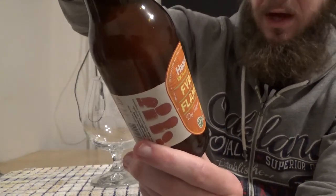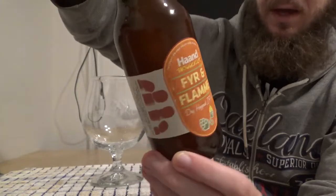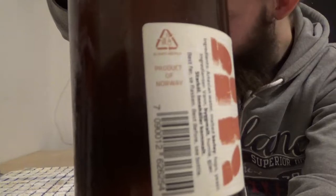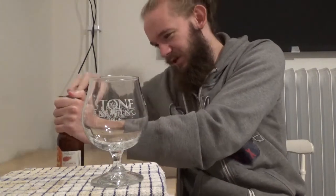But it says a golden IPA with lots of fruity hops, well balanced with a full malt body. But yeah, 6.5% ABV this one, and it should be really nice. And I like how they say product of Norway on it as well. I wish they would put a little flag underneath it like Beerbibliotek in Gothenburg do actually. So yeah, let's get it out then and we'll get on with the tasting. Hopefully another very good beer from Haandbryggeriet up in Norway.